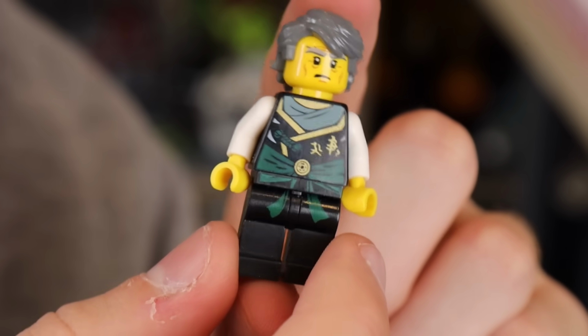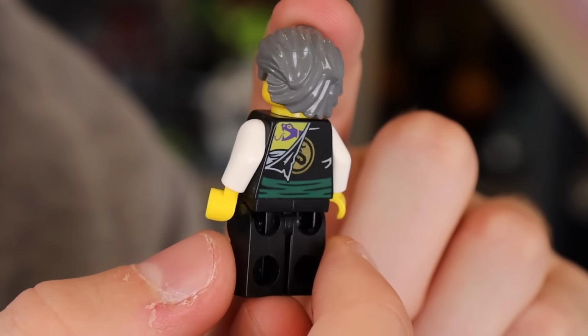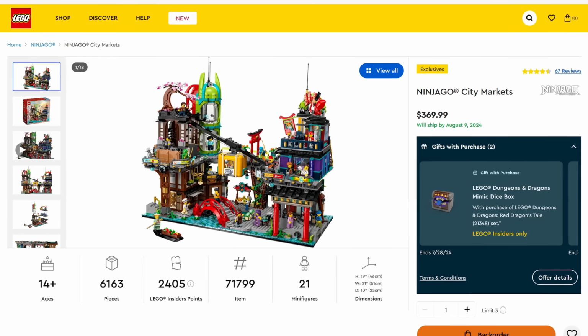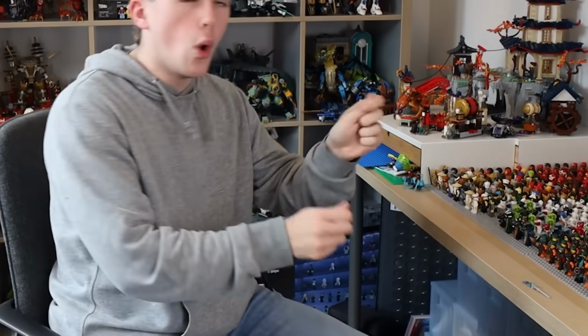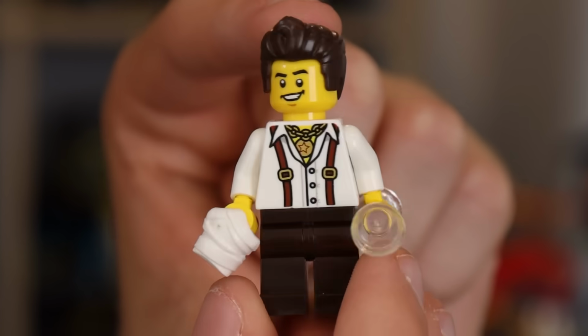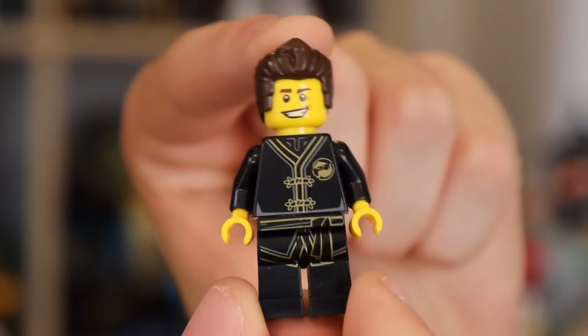I absolutely love this Sensei Garmadon minifigure as well. I think this is a brilliant minifigure on the back. On top of loads and loads of Sensei Wu minifigures, like Golden Wu here, who came in Ninjago Market. And probably my favourite minifigure in my collection, fellas, has to be, drumroll please, the one and only Bartender Dareth. I love this minifigure so much. Dareth is one of the best characters in the show. Sorry, the best character in the show.